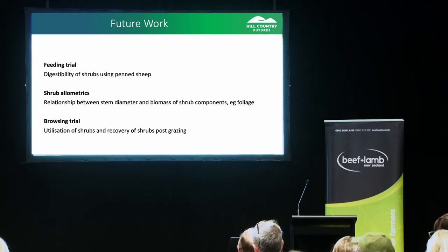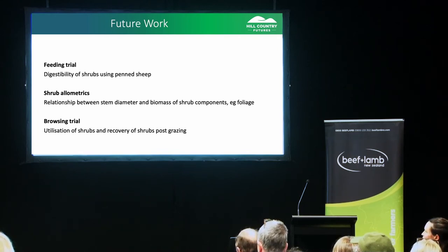Future work: we've got a feeding trial planned. That probably won't happen until next year. We're doing some work on shrub allometrics. That's basically having a look at some of the metrics that tell us how much total biomass, how much leaf biomass there is above ground. So we've measured the diameter of a bush or a tree. That gives us a pretty good measure of total woody biomass and leaf biomass above ground at that point, which is useful for modelling.